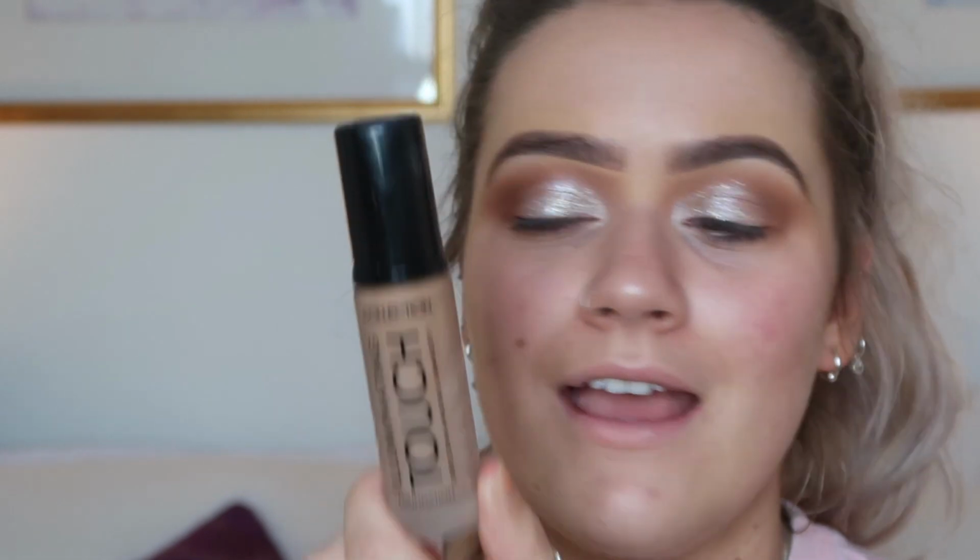Foundation. So we have got a couple of options. One is significantly too dark for me because I ordered the wrong shade. So we've got the Illuminating Touch Foundation, gives skin a natural luminosity. So this is the one that is not my shade. And then we've got Warm Vanilla in the Lasting Perfection Foundation.